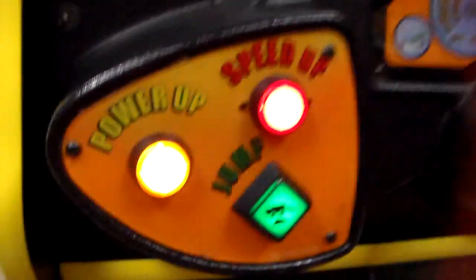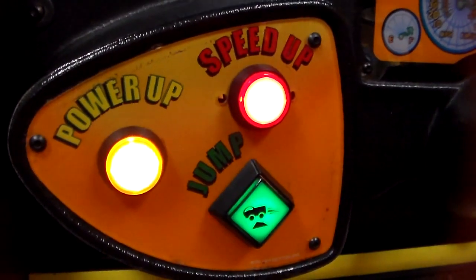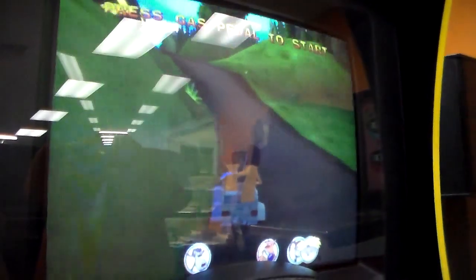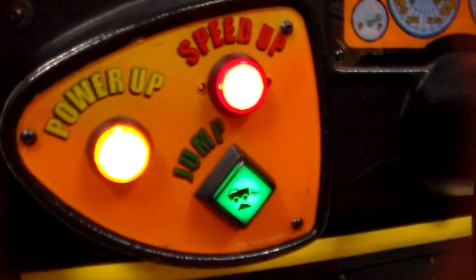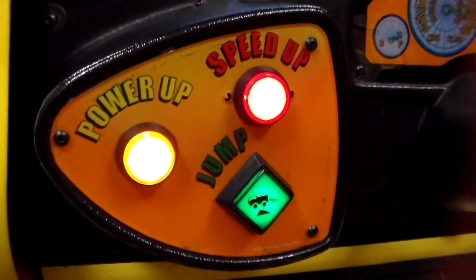And then you've got over here, while you're racing, of course, just your standard gas and brake pedal, but you've got a power up button, a speed up button, and a jump button. Now, what go-kart racing game can you think of that used that kind of stuff? Basically, they were trying to kind of move in on Mario Kart's territory.